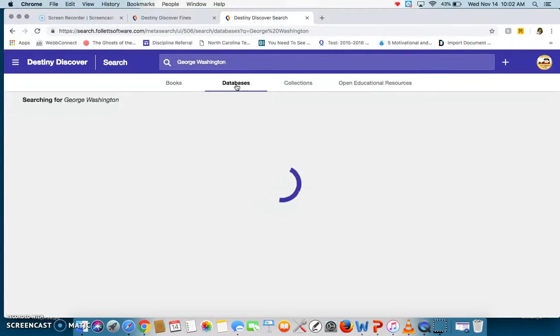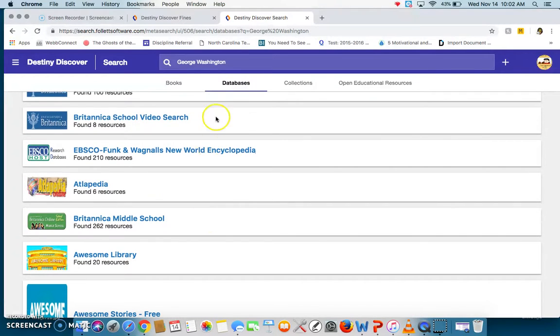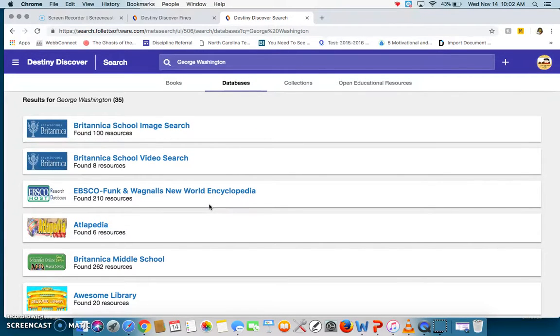Databases will give you a list of resources. Most of them are going to be encyclopedias where you can go to get more information about the topic that you're searching for. Unlike a Google search where you may run across websites that do not give you true and factual information, everything that you find here you can rely on as something that's true, something that's factual, something that you could include in your research. And this will also be a great help to you when you get to high school as well.